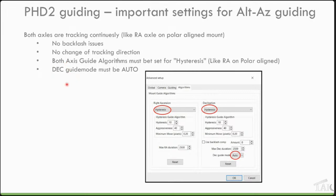Then when you look at the settings, you have something called the guide algorithms. You need to be sure to have especially the declination axis set for this called hysteresis. Or at least you need to select one of the systems that you can use on the RA axis on an equatorial mount. So I suggest using hysteresis on both axes. If you have some of the other possible modes for declination, the guiding will not work. You also need to set the guide mode to auto, and not anything like locked north or locked south. So these three settings, set them, and then the guiding will work with an LS mount.